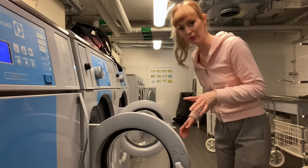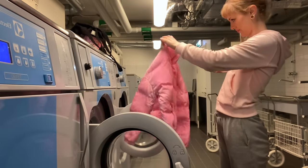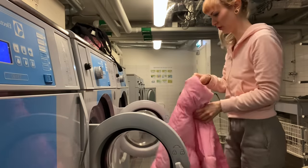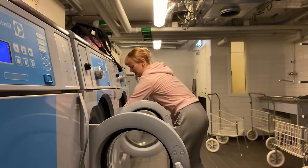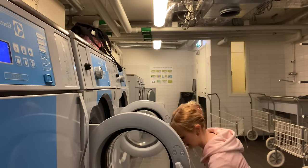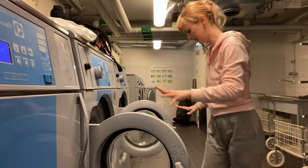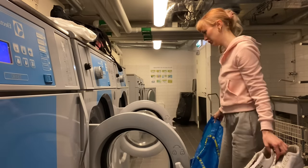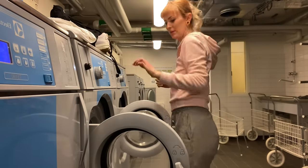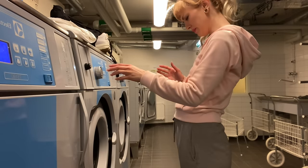Okay, I forgot my camera, so I'm recording this on my phone. Here is the jacket. I wonder, I should do it at 60 maybe. I don't know. We'll see. This should be 30. Okay, you know what? I'm gonna leave these two and these two for next, and then I'm gonna do the shoes. I'll just wait with them. I feel bad for doing such a small laundry, but yeah.